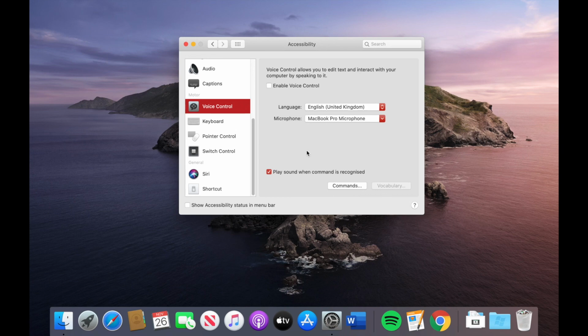And once the software downloads, you will then be able to use voice control, because there'll be a microphone sign right here that will appear. But I'm now going to demonstrate how this works. So just hang on for a couple of minutes and we'll get cracking.